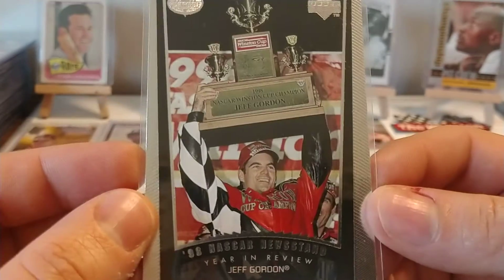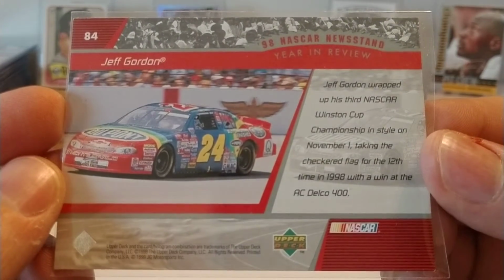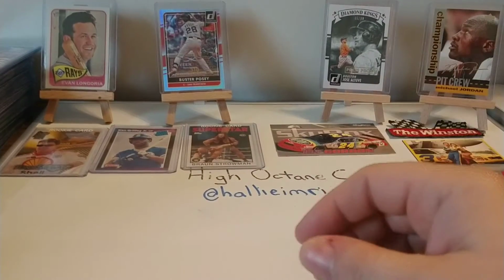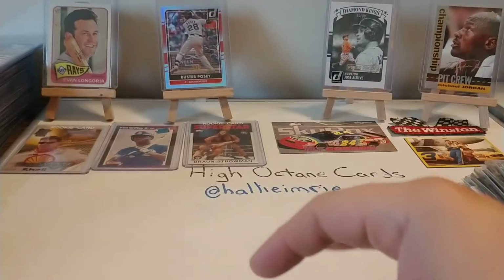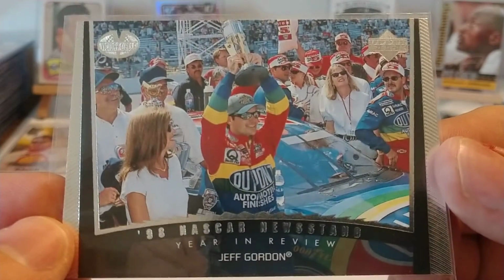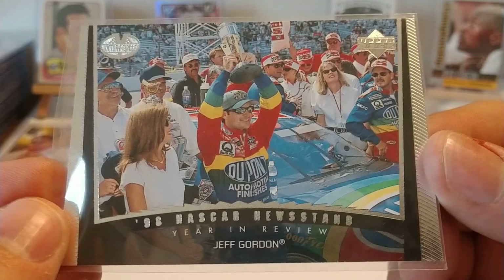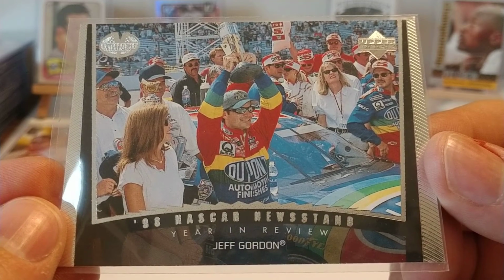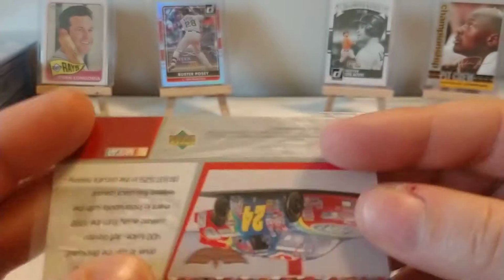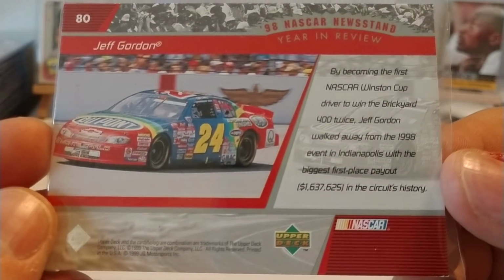Here you see the 98 Cup Series champion Jeff Gordon. Card number 84. Looks like I got a few more of that card, so we'll just set it off to the side. Then we have another one from 99 Victory Circle Upper Deck. This one, of course, celebrating Jeff's win in the 98 Brickyard 400. He became the first 2-time winner of the Brickyard 400 that year.